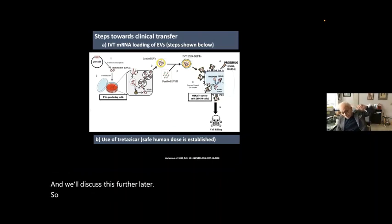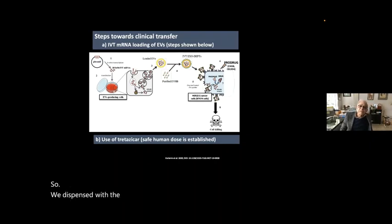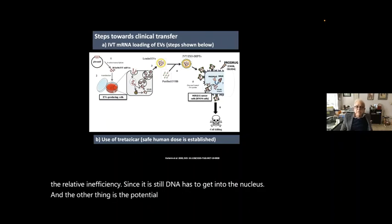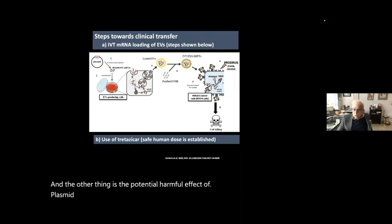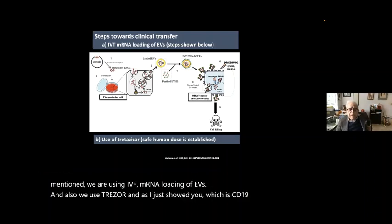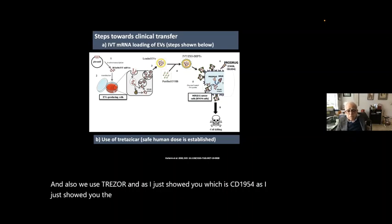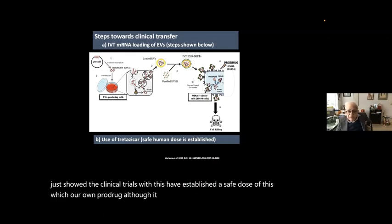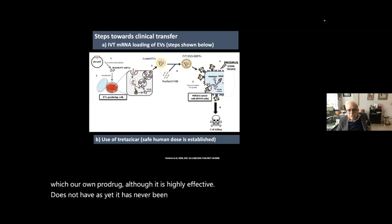So now we dispensed with the use of plasmids, as I just mentioned, because of the relative inefficiency, since it is still DNA, it has to get into the nucleus. And the other thing is the potential harmful effect of plasmids. So to enhance the prospect of clinical transfer, we are using IVT mRNA loading of EVs. And also, we use Tretazicar, which is CB1954. As I just showed you, the clinical trials with this have established a safe dose of this, which our own prodrug, although it is highly effective, does not have as yet. It has never been put in clinical trials.